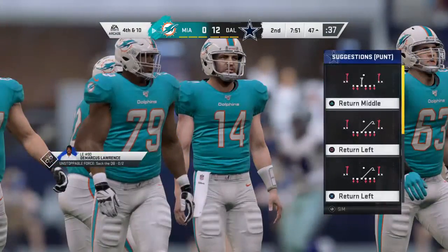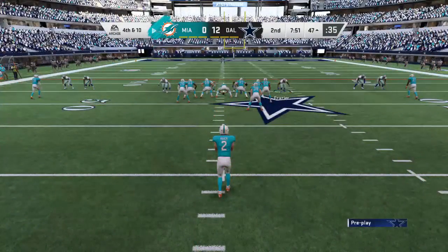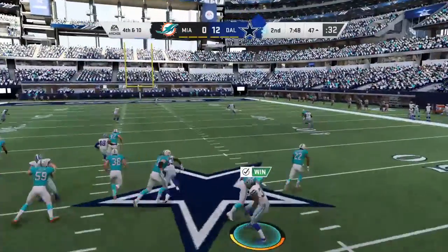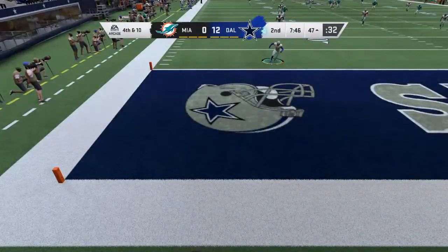Great coverage there all around. Really didn't have many options to throw the football. Very little chance that that one was going to be completed. Every receiver was locked up. He steps into this one, and this is a rocket.